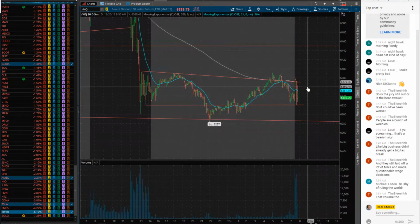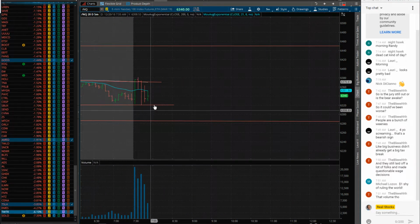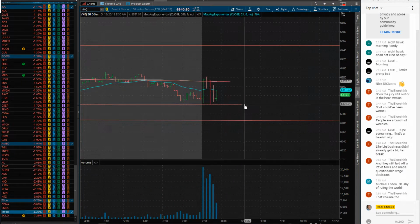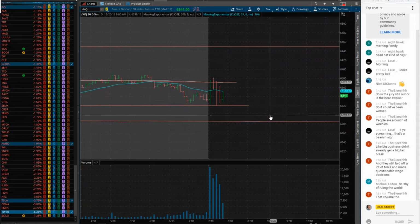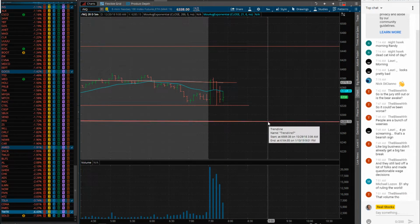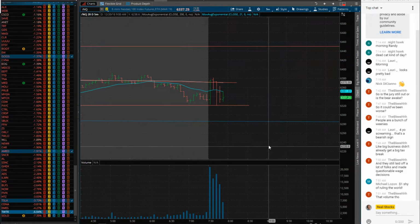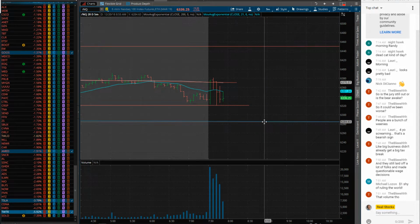We have a series of lower highs right now, and a series of higher lows. So let it play out. We'll see if 6,320 holds, or 6,300 holds. Looks like that's our ultimate low right there at 6,284.